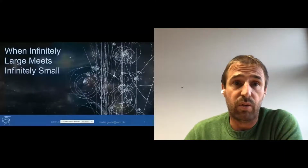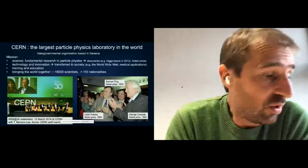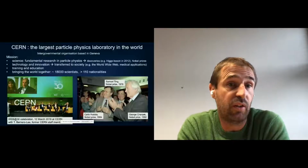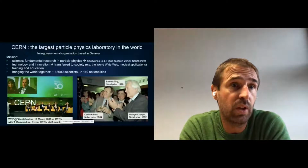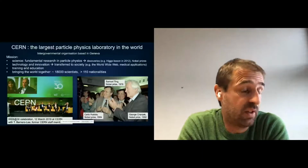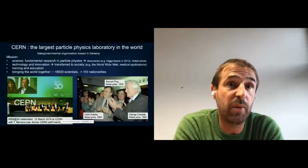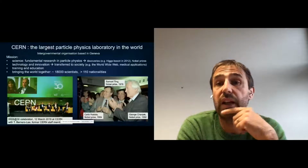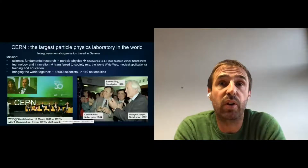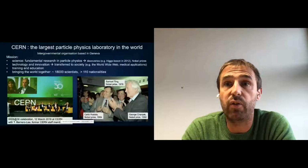So what is CERN? Well, we are an intergovernmental organization based in Geneva. So we are like an international organization, a bit like the UN or WHO. We've got four pillars in our mission. The first one is clearly science. So we promote science, but we also carry out fundamental research in particle physics. And the best thing that can happen to us is to make scientific discoveries of the type that took place in 2012 with the discovery of the Higgs boson.